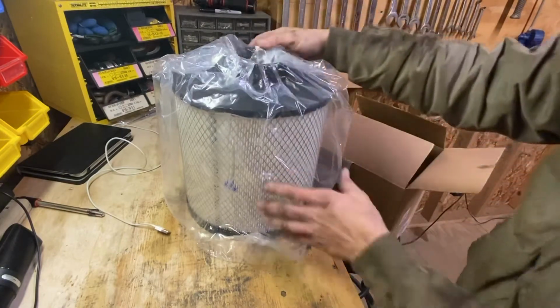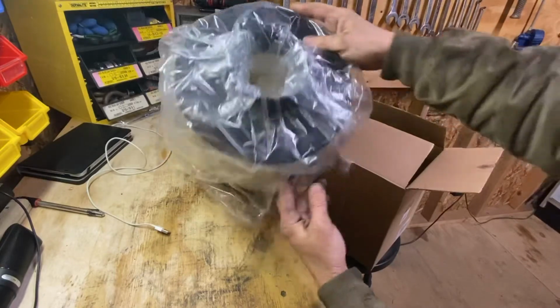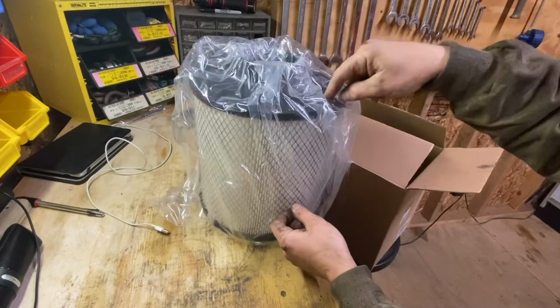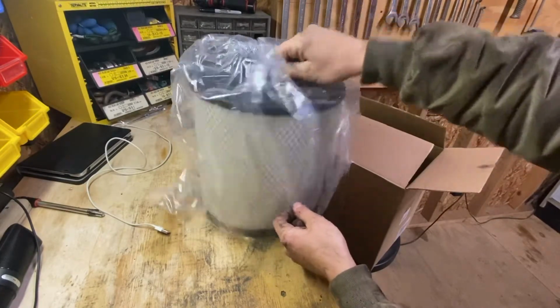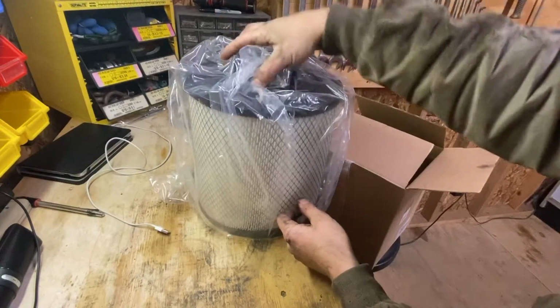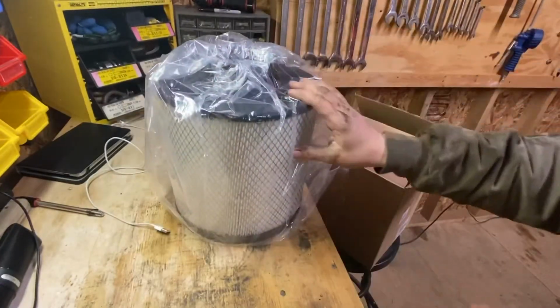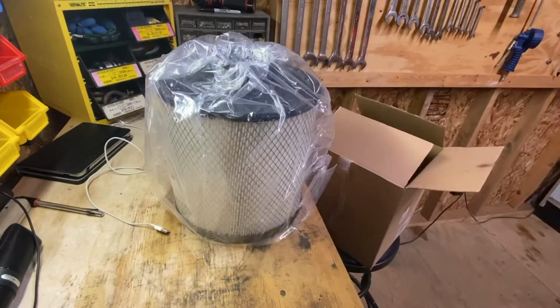So it's got a 4-inch inlet, so that'll go right onto the stock intake pipe coming off of the turbo. What I'll be doing is removing the air box, removing the old air filter, and putting the current stock intake tube onto this air filter and laying it in the engine bay. That's what I'm going to do next, and then I just want to get the spare tire up before it gets dark out. Not sure if we'll have enough time, but we'll find out.